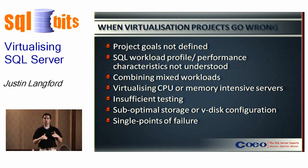However, if it's above this threshold or outside this range, then we're not going to touch it because of XYZ reasons. And certainly when we're undertaking these type of projects with customers, the first thing we're looking to do is build this criteria which say these servers are candidates for virtualization and these servers we're not going to touch for whatever reason. There are some debates around combining mixed workloads. If we consider a transaction processing system and an analysis services system, they both have quite different I/O, memory and CPU profiles. In some situations we can combine those because they're complementary, and in other situations it can be a complete disaster, and it's a bad idea to do that.